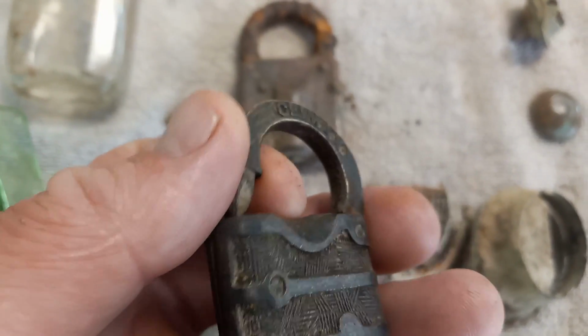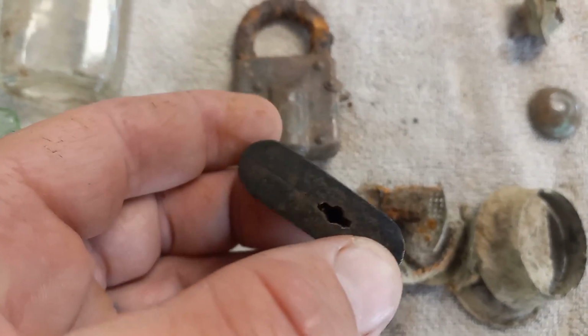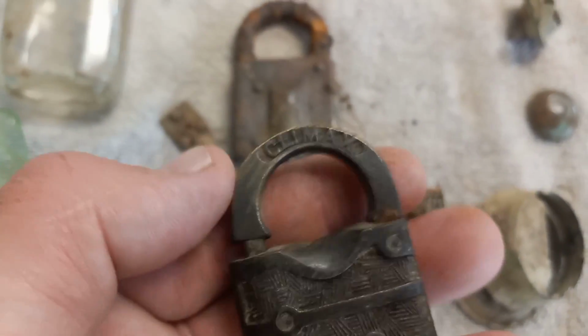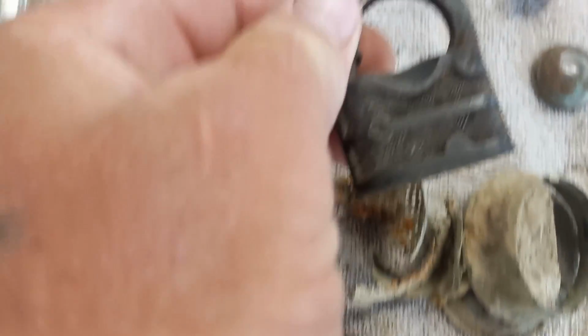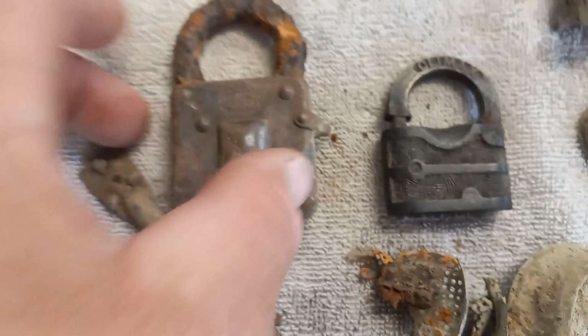And this is my first old square shank type of lock like that. So I know it looks newer now because I cleaned it up. That's one of the things that you do, but I didn't lose any patina, just the dirt. It was just really caked in dirt.